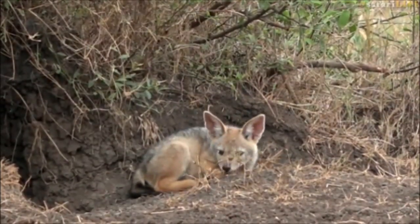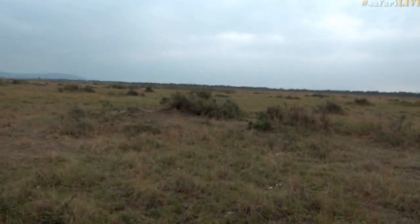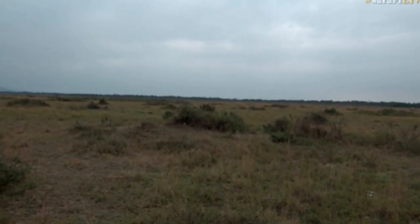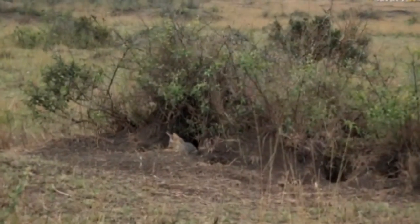This is so precious. Look at it. It hasn't even grown into its ears just yet. There's actually lots and lots of little entrances here. I wonder where the others are. They must be a little bit on the chilly side and still inside the den.